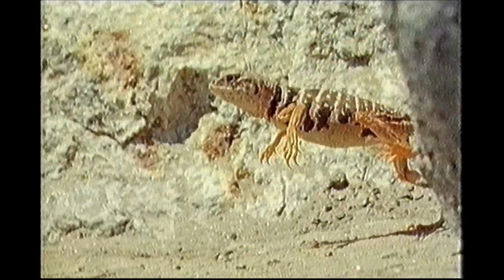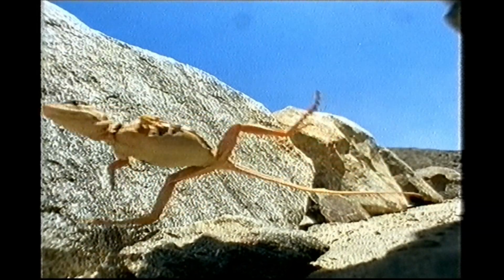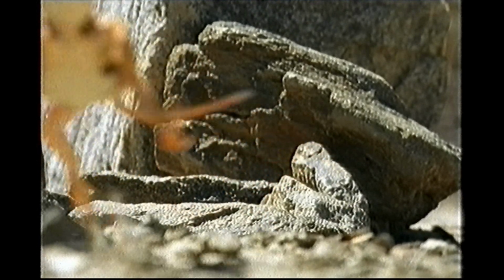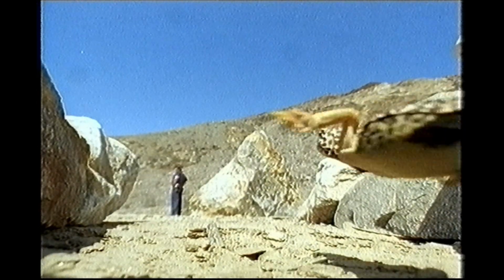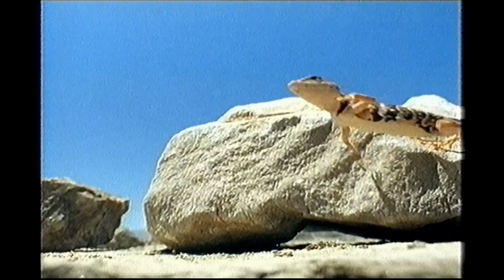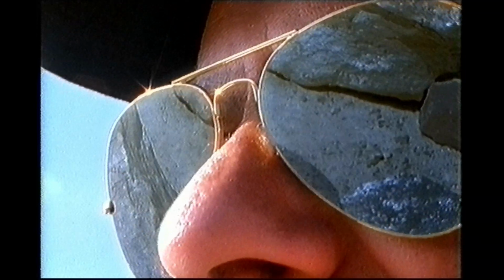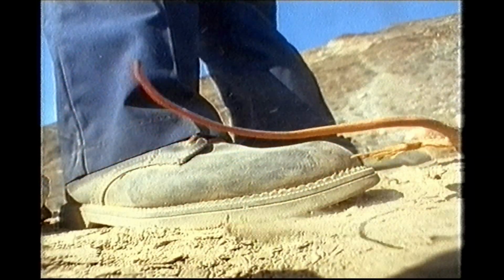Like a miniature tyrannosaur, the collared lizard hunts on 2 legs. But it is more agile than any dinosaur, and, size for size, much faster. Being smaller gives speed and maneuverability.